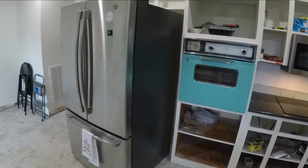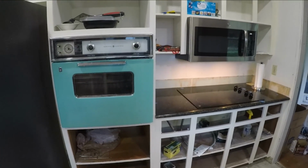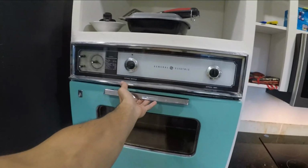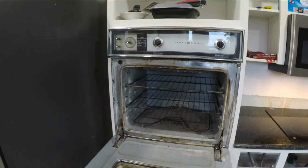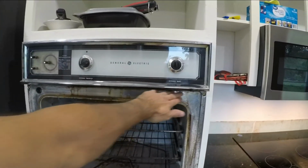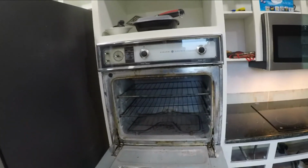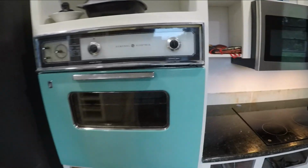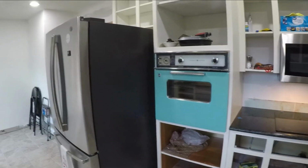Those things weren't here, but this was. This is a retro GE oven, and it looks super cool. We've cleaned it up a lot, actually. It was just absolutely filthy on the inside, and it still needs a little work. I mean, it's not perfect, but it was definitely much worse than it is right now. And it really just kind of reminds us where this house came from, too.